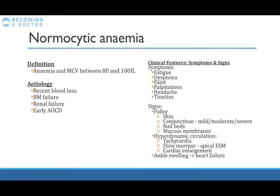And the etiology is normally recent blood loss, but it can be due to a few things: bone marrow failure, renal failure. Renal failure because you get a decrease in production of erythropoietin, so you get fewer red blood cells, and that leads to anemia. Or, like I said, there's overlap with anemia of chronic disease. And we know the symptoms of anemia: fatigue, palpitations, headache, sometimes shortness of breath, and the signs, yeah.